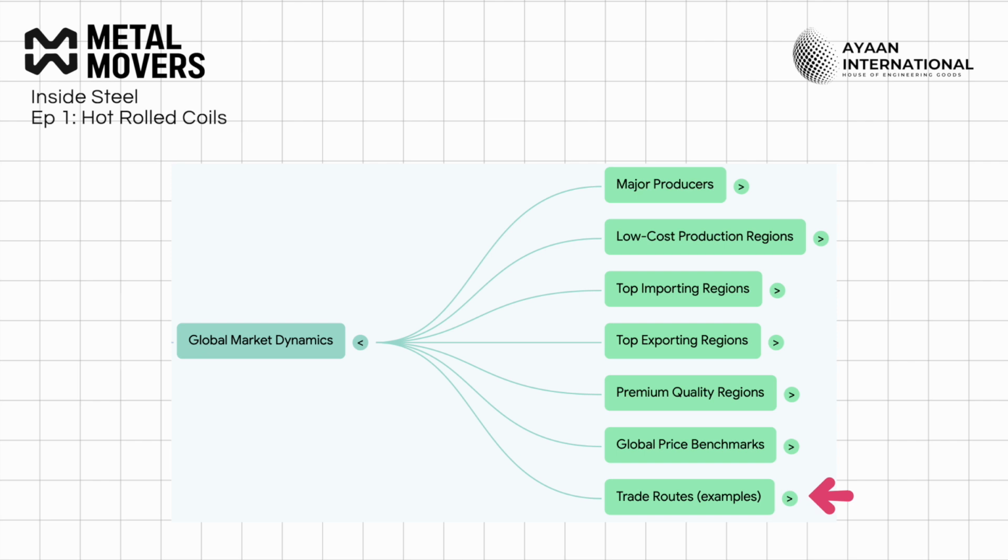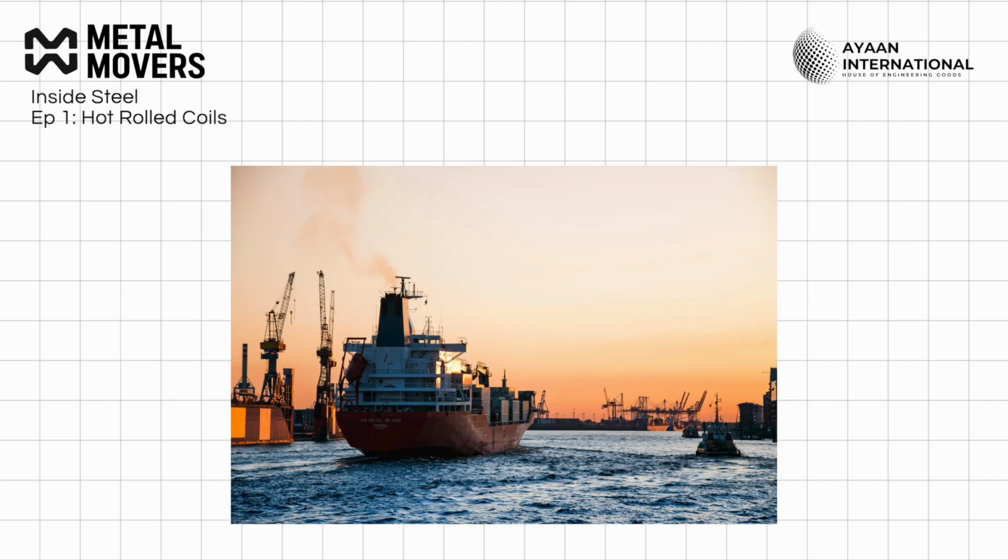And finally, in this section, there are some HRC trade routes listed. China to Vietnam, India to the UAE, and so on. Are these just random routes, or are there specific reasons why those routes exist? There are definitely reasons. Usually it's a combination of geography, trade agreements, and the specific needs of those regions. For example, China is a massive steel exporter, so it makes sense that they would ship a lot of HRC to nearby countries like Vietnam.